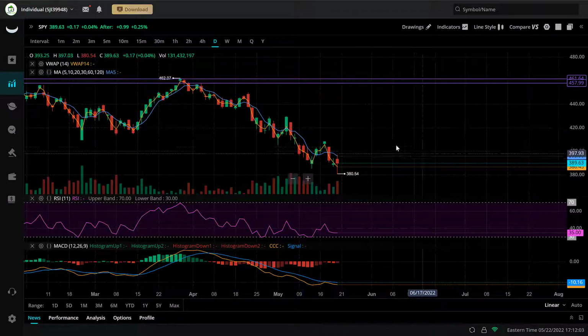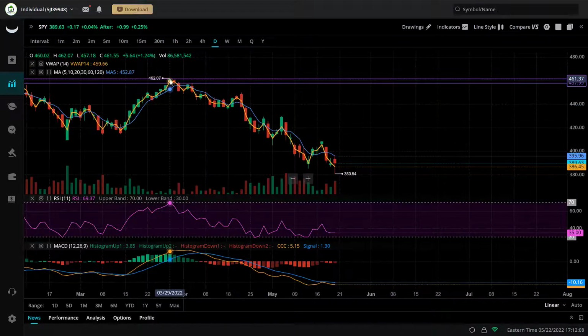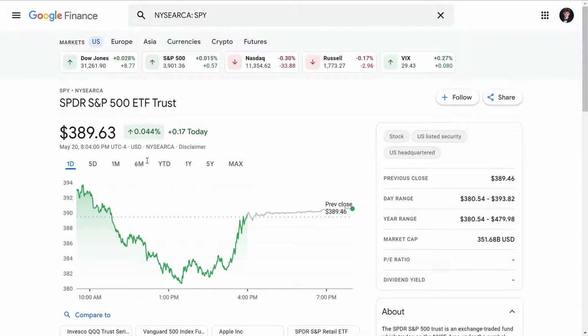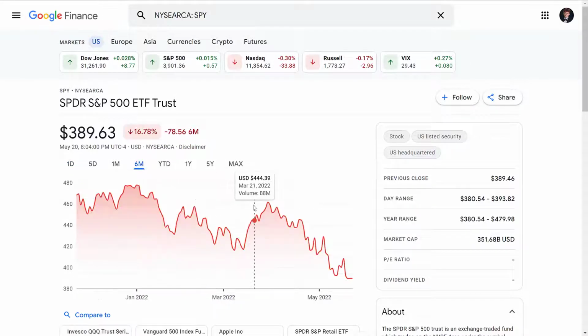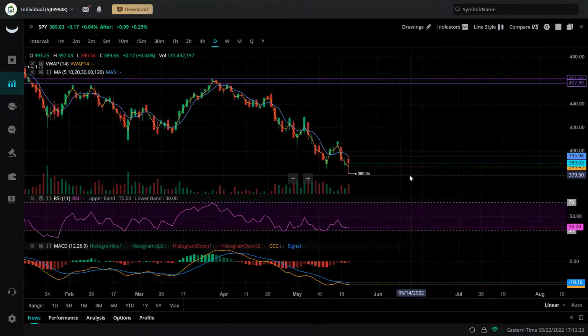But let's go ahead and talk about technical analysis on SPY, the S&P 500, and some things that I noticed. So as we saw, ever since about March 29th, SPY, the S&P 500, has fallen insane amounts. If we do this little math real quick, from March 29th all the way till now, it's down 16%, 15.58% to be exact. And from about the high of January 3rd, we're down 18.44%. So looking right here, as you can tell on the daily chart, this is a pretty steep fall.